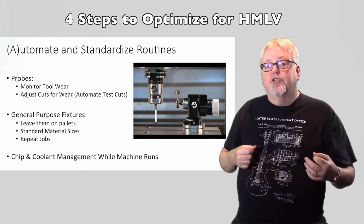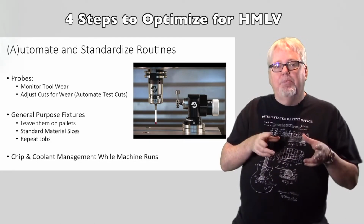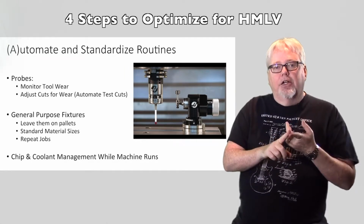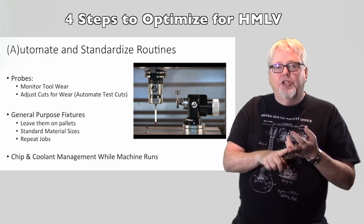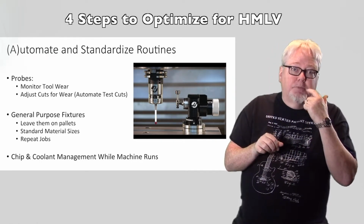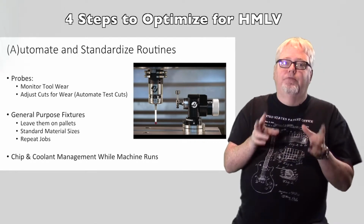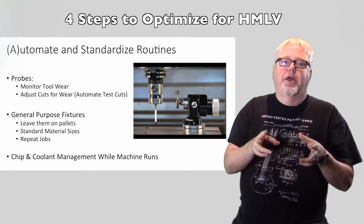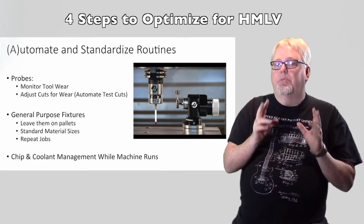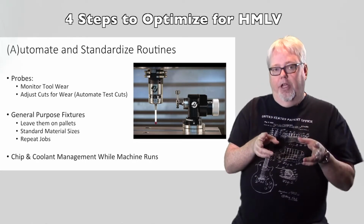Think about standardizing chip and coolant management so they happen while the machine is running. Your operators can check coolant, clean chips, and top off the coolant while the spindle is still making chips. Make sure your chip augers and conveyors are set to run automatically as needed, and think about any other preventative maintenance that can be happening while the spindles are running.